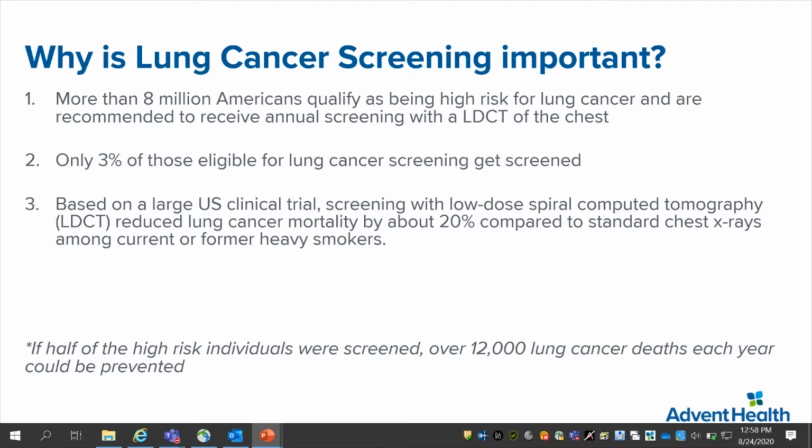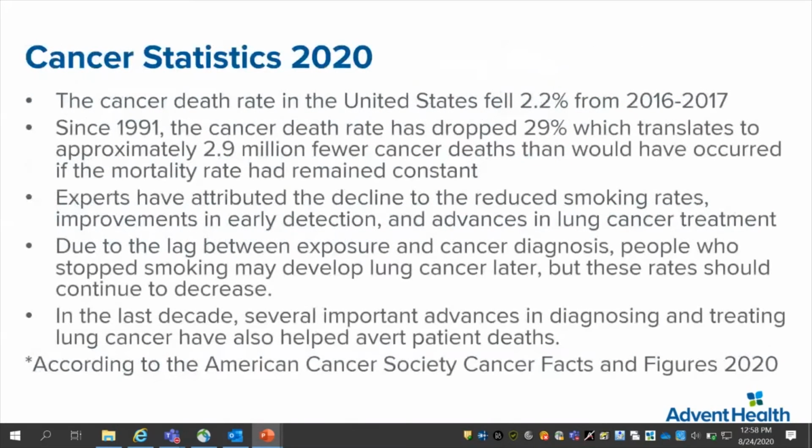So here are a few statistics from 2020. So the cancer death rate in the United States fell 2.2% from 2016 to 2017. And since 1991, the cancer death rate has dropped 29%, which translates to approximately 2.9 million fewer cancer deaths than would have occurred if the mortality rate had remained constant.